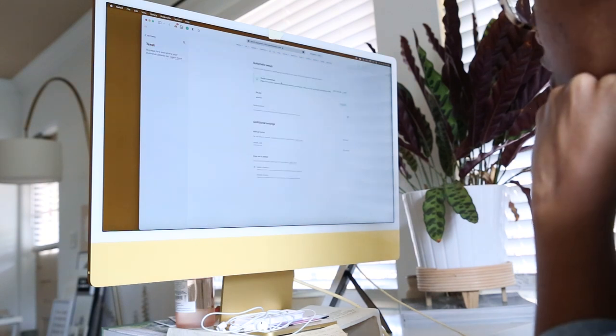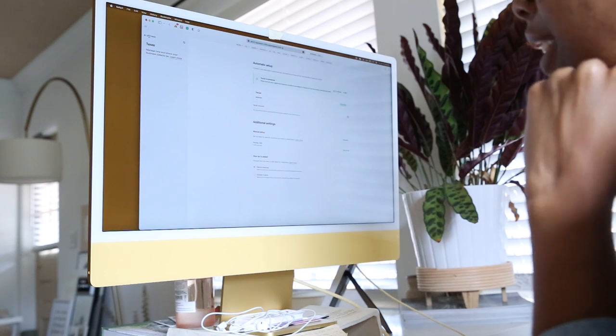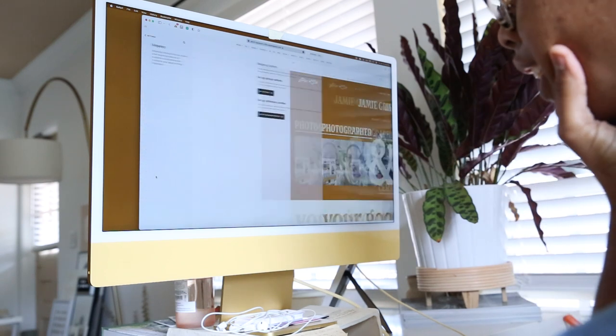My TaxJar is great, connected, got that. My shipping.